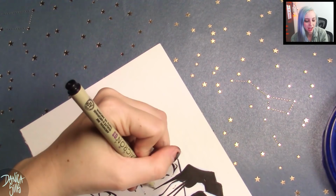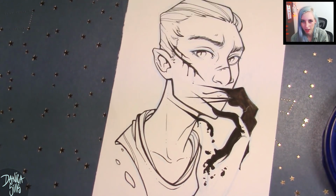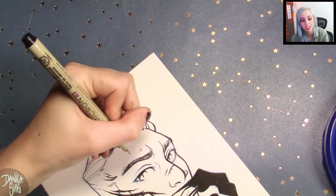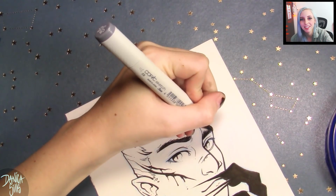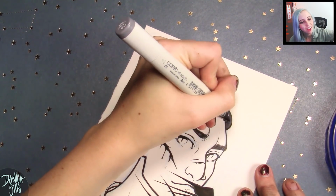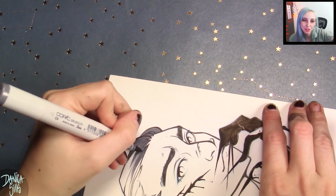The biggest drawback I think I see with this one though is that it's not as opaque as I would like it to be. I did have to go back over with a few coats to get it as dark as I like, but it's not a huge drawback. I really don't mind. And honestly, the process of spreading ink down in these layers is just really, really pleasant. So if I have to do it multiple times to get it as black as I want, it's not really a horrible thing.